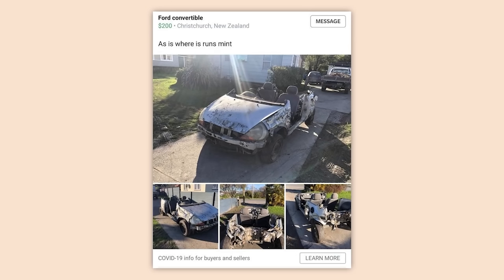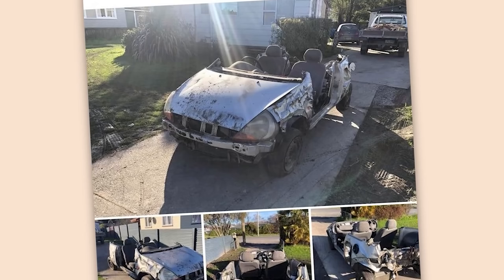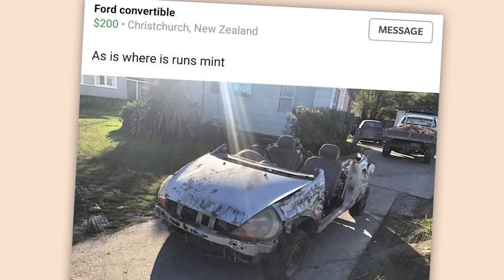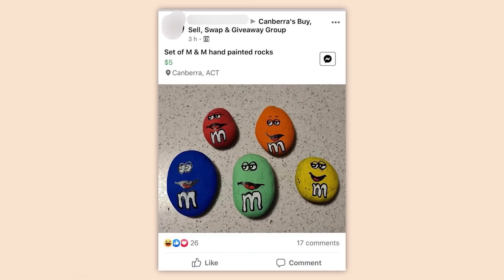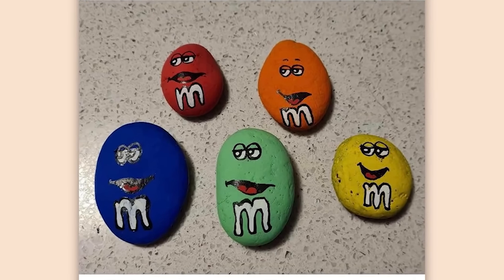Ford convertible for $200. As is where is runs mint. I'd make fun of the phrasing here, but if you were inside this car during whatever happened to it, you probably wouldn't be typing in complete sentences either. Set of M&M hand-painted rocks, $5. Whoever buys these goes on an NSA watch list because this, right here, is evil.